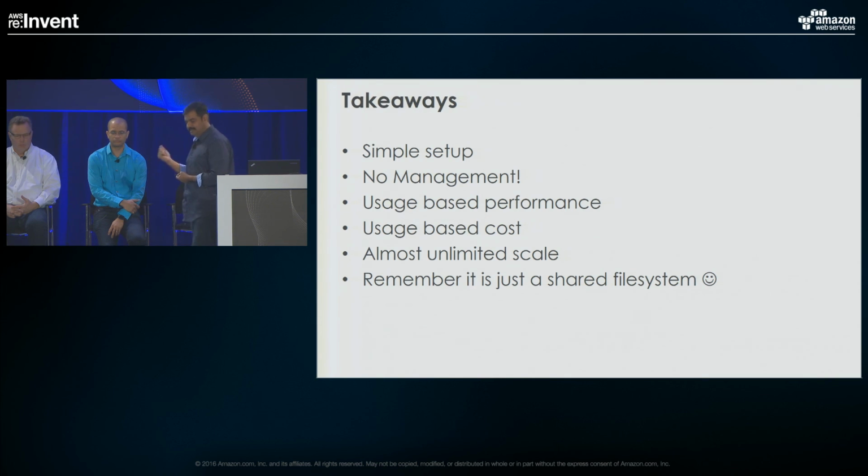Usage-based performance, we touched on that. Lex also touched on it. Based on how much you use, it's all pay as you go. And as you hit the burst rates, you get better performance based on the durability of EFS itself. Almost unlimited scale. There is a soft limit there. It's 9 petabytes. And then you can send in a support ticket, and you'll get that expanded as well. At the end of the day, use EFS for its purpose. It's just a file system, but use it wisely.